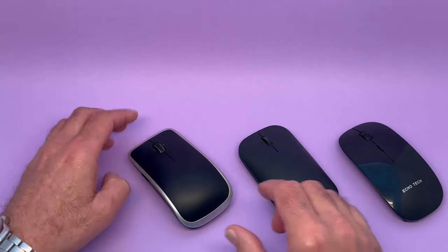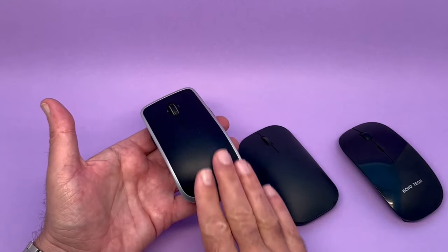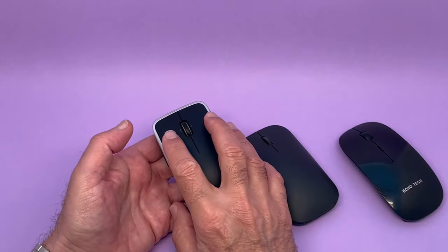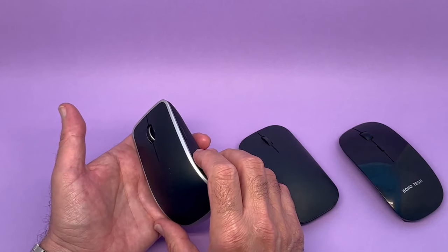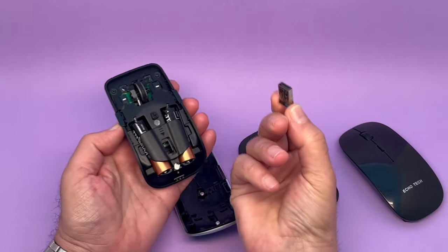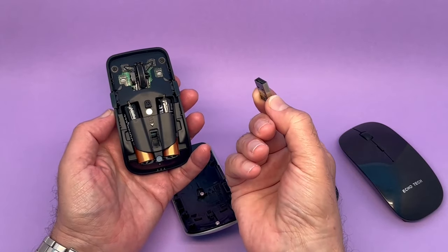Dell was another mouse maker using the same kind of aesthetic, also looking like those solar cars, with this silver trim, which is borrowed from the XPS series of Dell computers, to a button mouse with an extra button on the right, which is programmable for something or other. Lift this off: batteries, and the connection dongle right here. You lose this, this becomes useless, because you can't get those as a commodity.